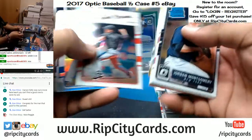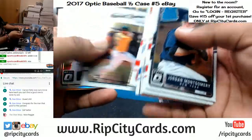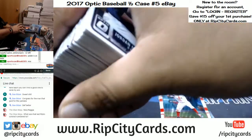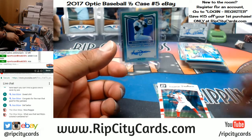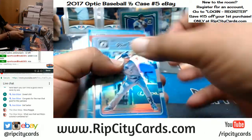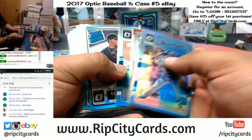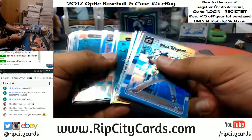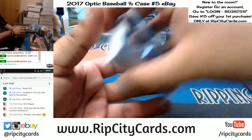And what else we got here to finish this off? That's it for the break. That is it for the break. You definitely saw green. I saw it and I was a bit colorblind. I thought it was teal. So I was like, oh, numbered to 299. You know, all these start to look the same after a while. That's teal too. That's red. All right, cool.